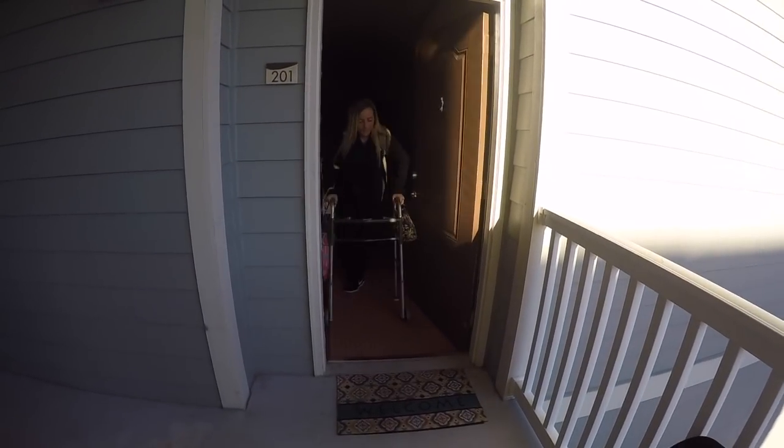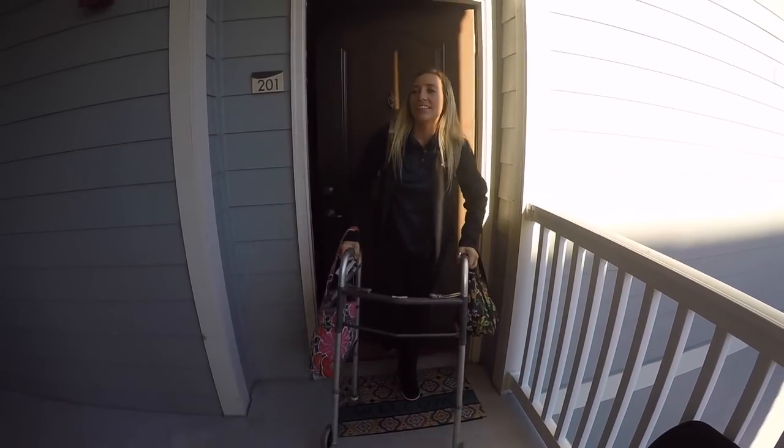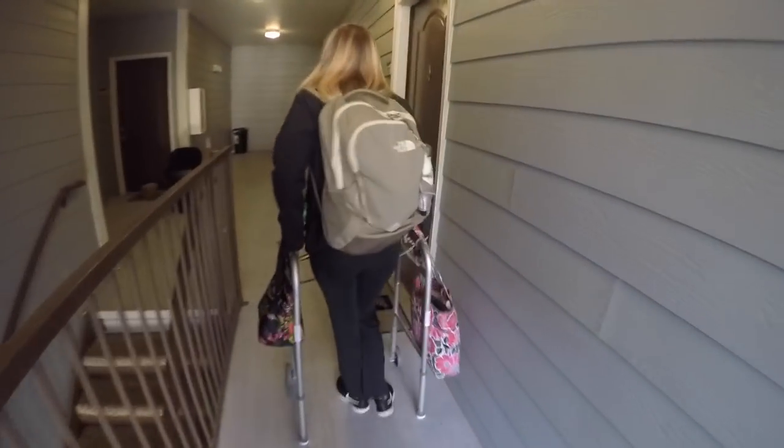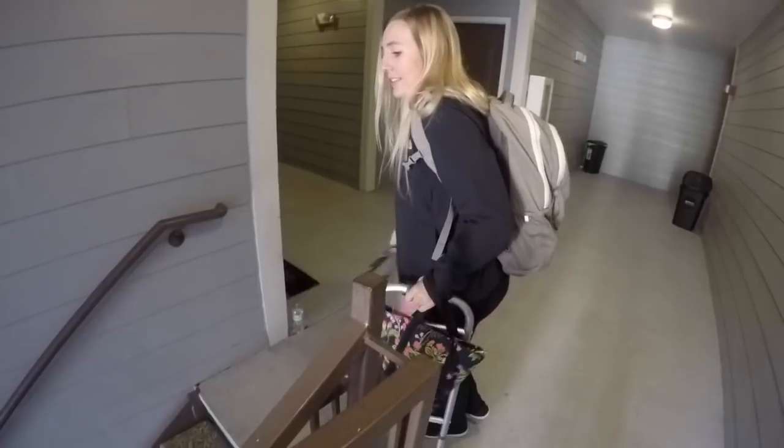My apartment has several rugs, and I didn't even think about this when I started using the walker. As I was trying to walk outside, the walker slipped on the rug and caused it to bunch up. This is definitely a fall risk for anyone using an ambulating device.